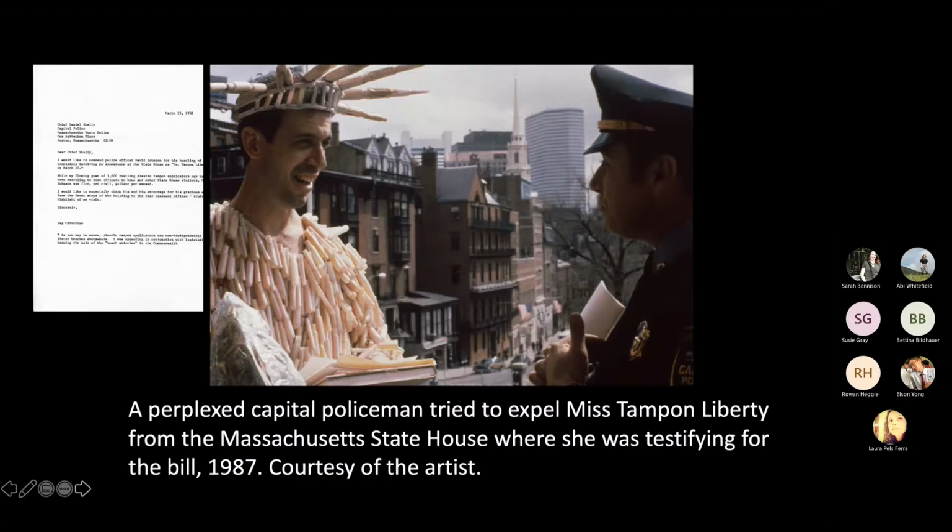Now, his site-specific performances and installations as Miss Tampon Liberty during the 70s, 80s, and 90s were captured in photographs, one of which shows the artist dressed in a costume in front of the Statue of Liberty that we saw at the top, saluting the larger artwork in a similar pose. People surrounding him there are grinning, staring, or photographing the unusual scene, but the artist is very serious.